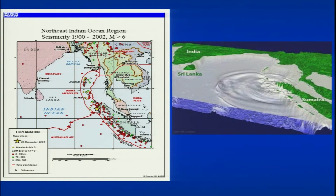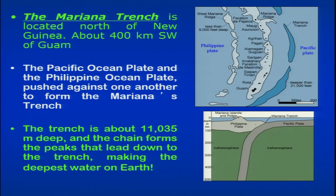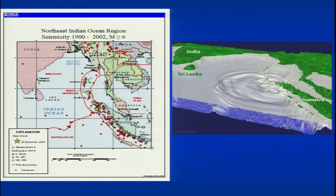And such trenches or regions, like the subduction zones, are responsible for triggering tsunamis also. Okay. And this is another example, which is one of the active regions on the globe, and that is the Sumatra Andaman Trench, which was responsible for triggering the 2004 tsunami.